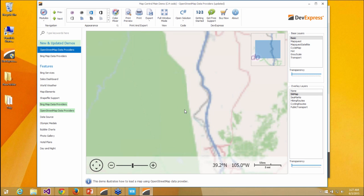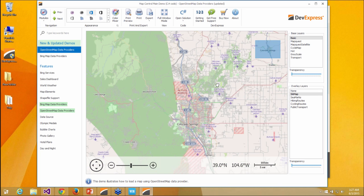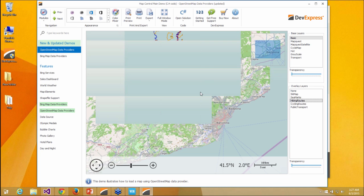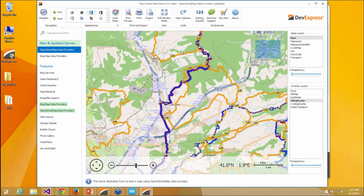In fact, if I keep zooming down here, as I get closer, we actually get to see the different overlays that we can apply. Now, whether you're into cycling, hiking, etc., you can see, I'm just trying to find some nice mapping patterns here, zoom in, how those overlays tend to work.